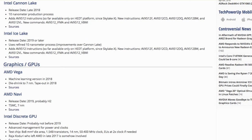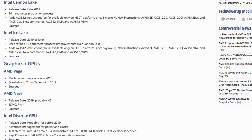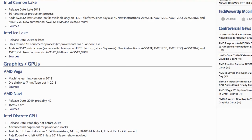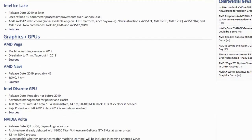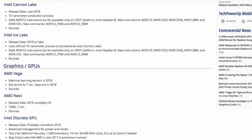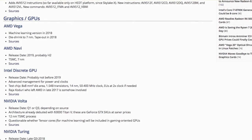Cannon Lake, which is the sequel to Coffee Lake, sometime later this year with a 10nm process, so a smaller process and some new instructions. Ice Lake, which would be next year or later, which would use a 10nm process, same as Cannon Lake would, but more refined, and then new instruction sets.